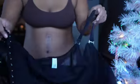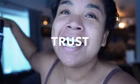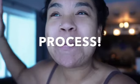This is the Shaper X. I showed you guys this a while ago. I have graduated from this. It is now loose on me. So, I might still be swollen, but I know I'm making some progress. We're going to stay positive over here. I just ordered a new one off of Amazon, a size medium. That one is a size large. I'm super excited. I'm trying not to get down about the swelling.